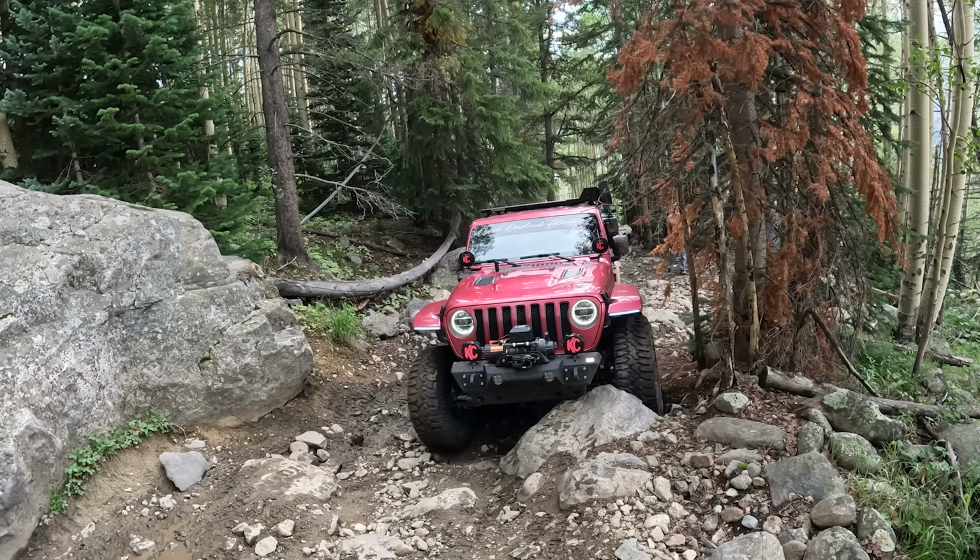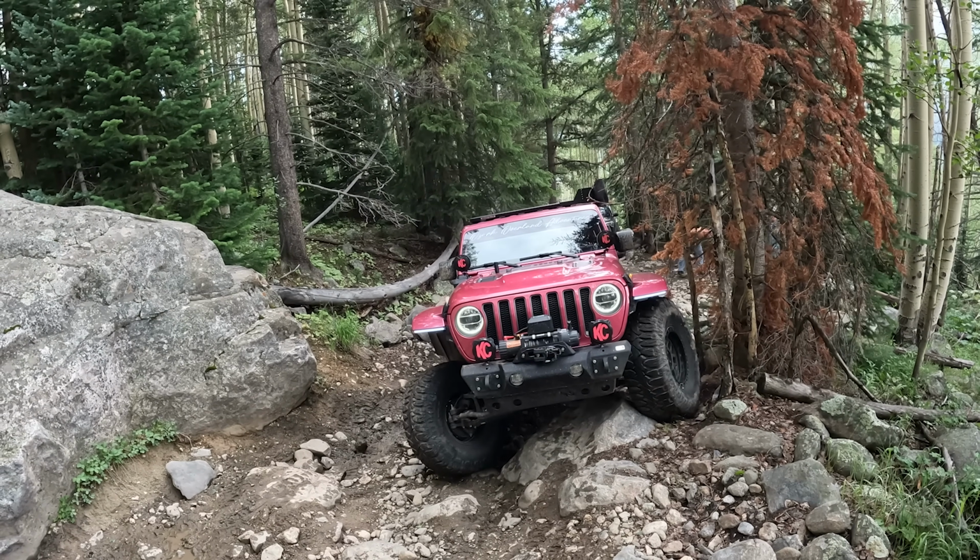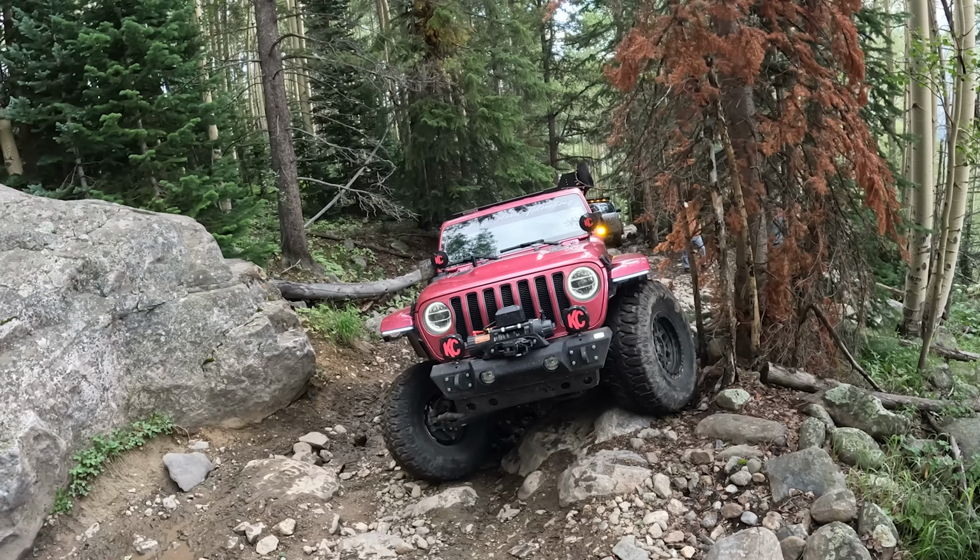Yeah. And by hard, that's all subjective. All technical, all the time. Yes. Hard is very subjective based on the rigs, whatever. But it's very, very much, you have to have a Jeep that's built up.